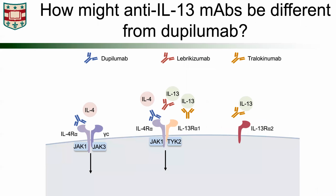So how might these antibodies be different from Dupilumab? I talked about the mechanism of action here. Dupilumab blocks IL-4 at 2 different receptors, but also blocks IL-13. Lebrikizumab and Tralokinumab only block IL-13. Tralokinumab additionally blocks IL-13 from binding its decoy receptor, which could be inconsequential. It could be less favorable to do this because this really acts as an IL-13 sink.